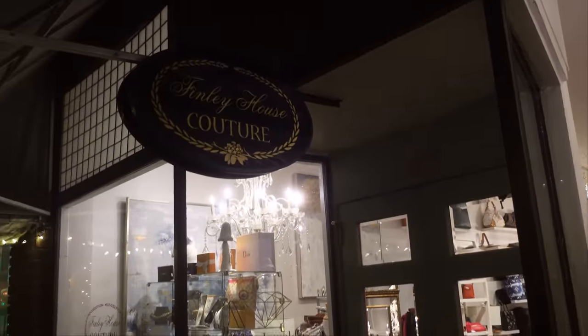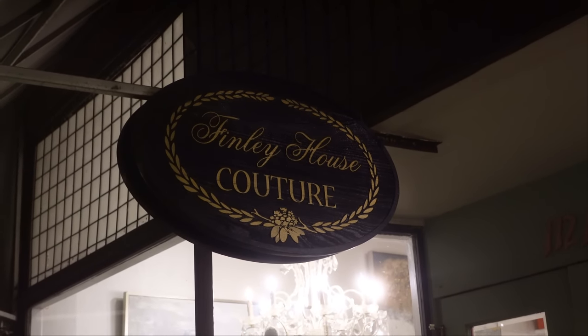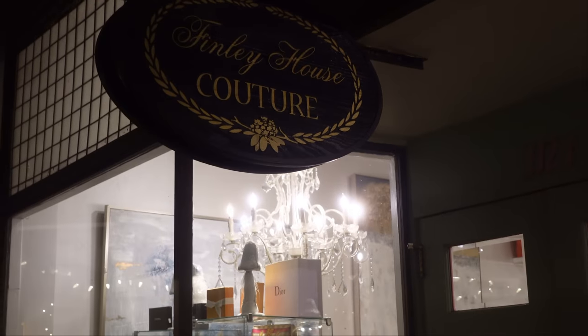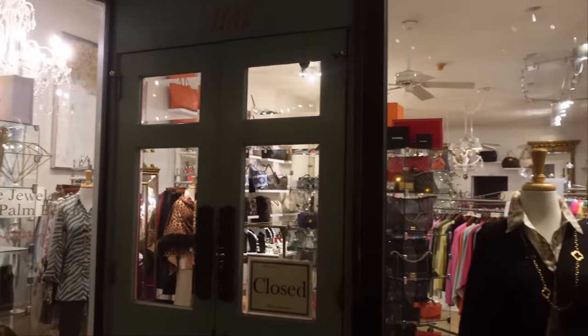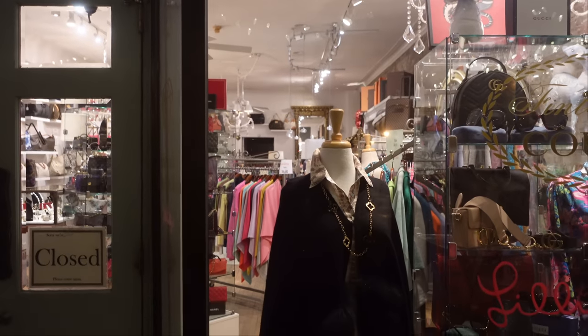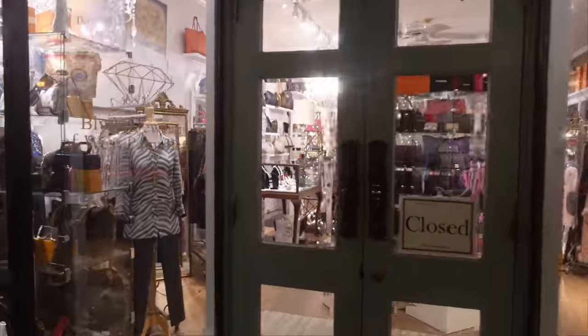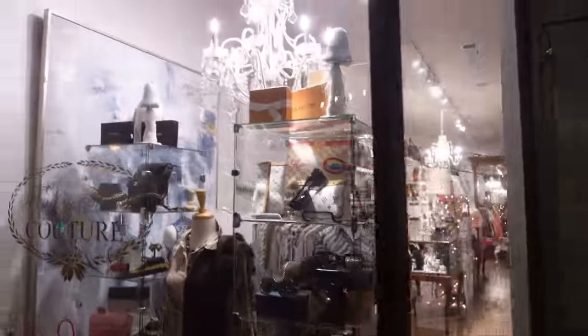Finley House. You know what? I'm going to do y'all a favor and myself and not even try to pronounce that bottom word because I'm sure I'll get corrected. And I'm pretty sure I'll get it wrong. So, I would guess couture. Pretty chandelier. All I know is when it's got words like that, I can't afford it. Oh yeah, look at that chandelier.